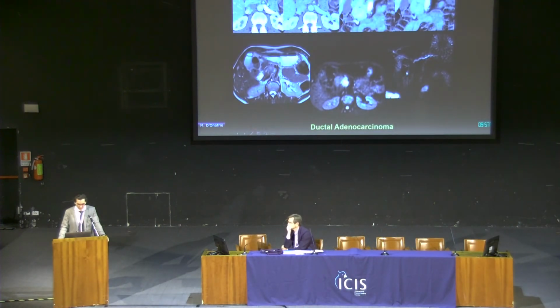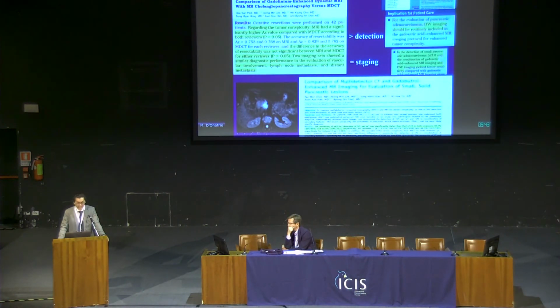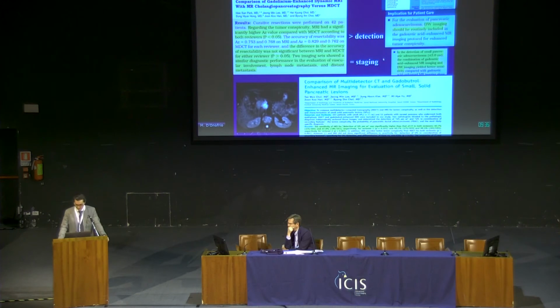We have dilation of the duct, no clear sign of lesion, but when we move to MR, it's so easy by using diffusion weighted imaging. So the detection is improved, from this paper. Staging can, however, be well performed, local staging. We will speak about the liver. And in this paper, diffusion weighted imaging should be routinely included. We know, look, the dimension of 3 cm is not really, from a pathological point of view, a small ductal adenocarcinoma.